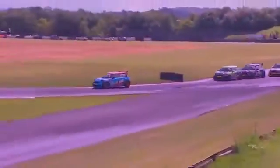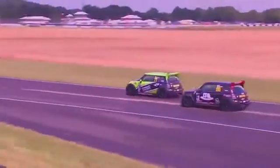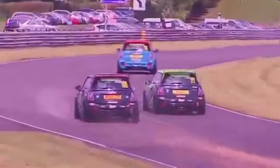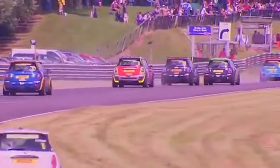Then on to Bobbies. Newstead busy defending from O'Connor, with Hamish Brandon just sitting and watching next along as O'Connor looks to draw alongside Neil Newstead as they accelerate on the Dean Straight on towards Camp.